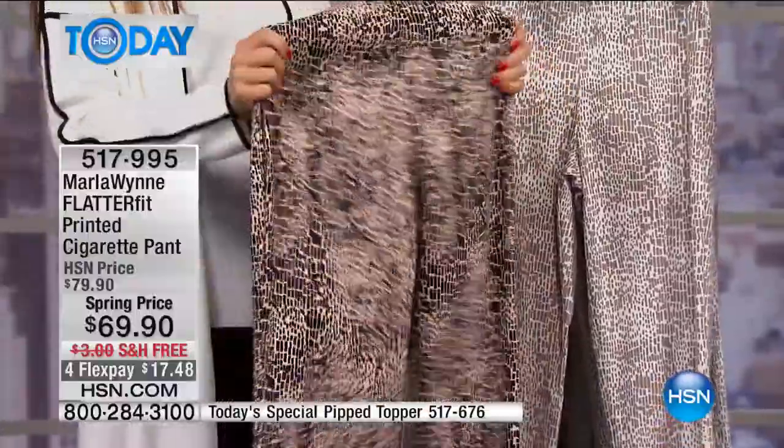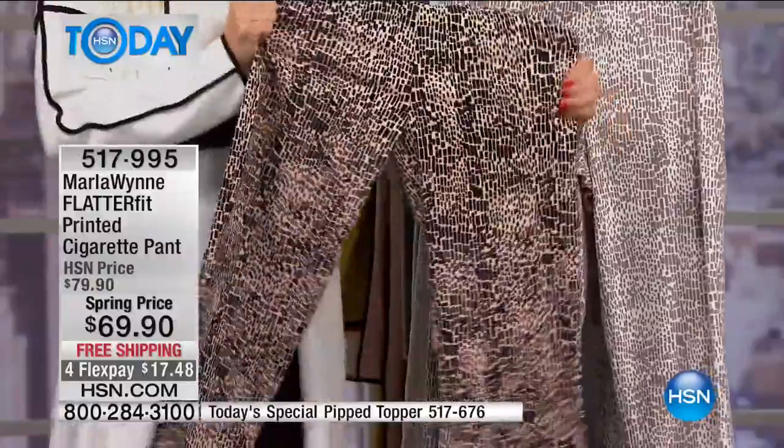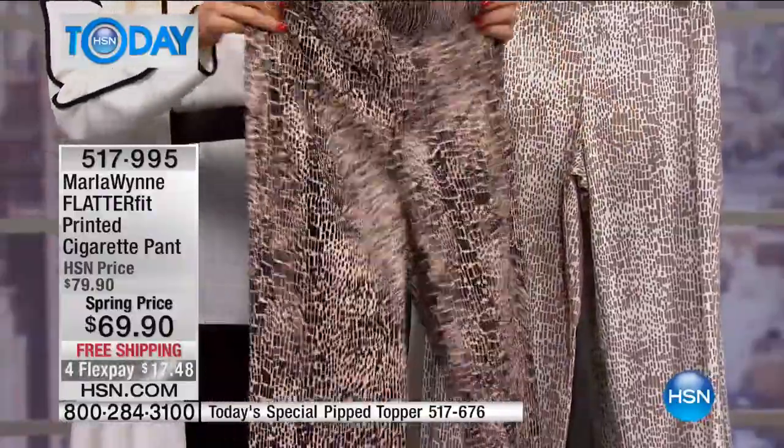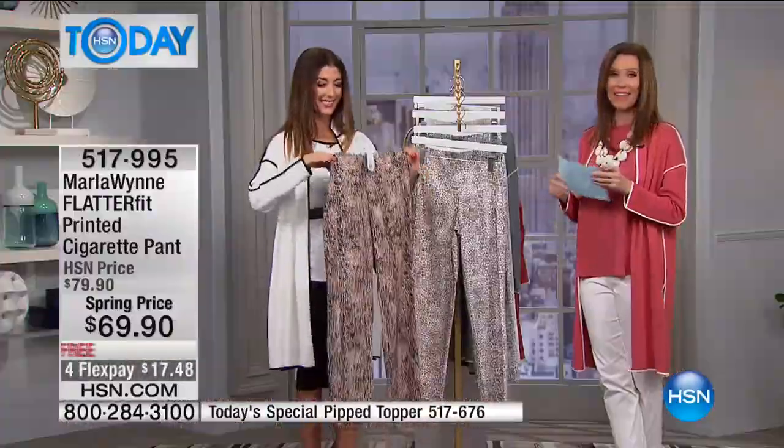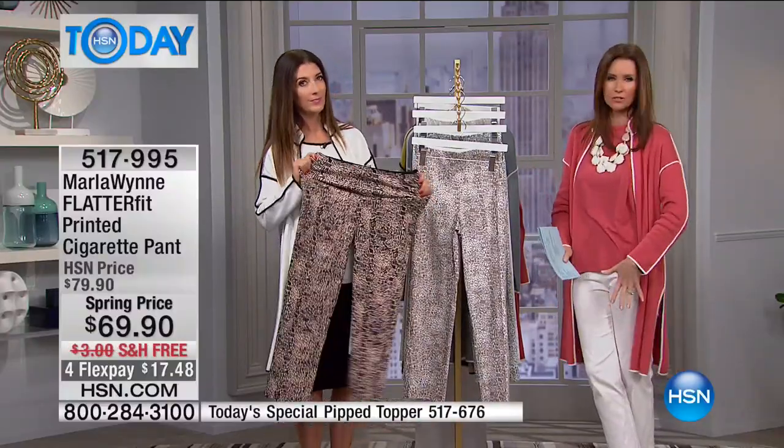It's 75% rayon, 22% nylon, and 3% spandex, which is really key. So it's got that amazing recovery, and then that great length as well. We were talking about that cigarette. So it's nice and slimming, but it sort of glides over your legs.